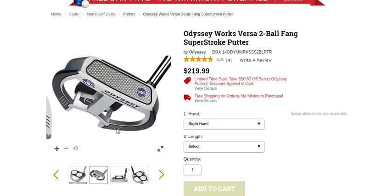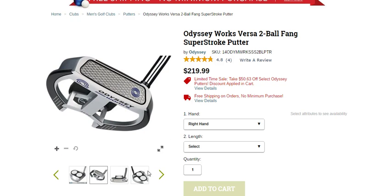It'll always be on the bottom of the putter, and most of the time these putters do come with head covers, but it's not a high chance you'll find those at thrift stores and garage sales. And maybe at a garage sale, yes, because you're buying it from somebody. But at thrift stores, it's almost rare if you ever find a head cover for a putter.